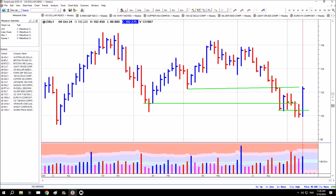This is the next higher level up here, which price moved up to this week. That goes up to this level here. The next higher level begins here and moves higher.